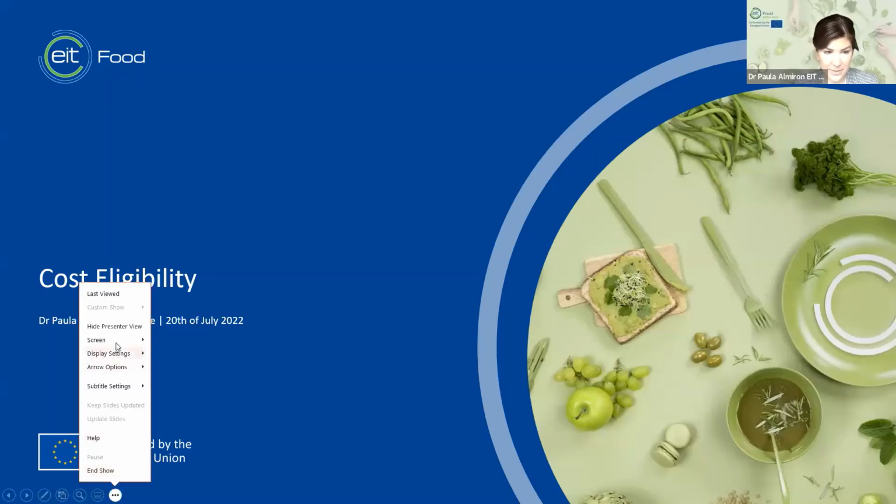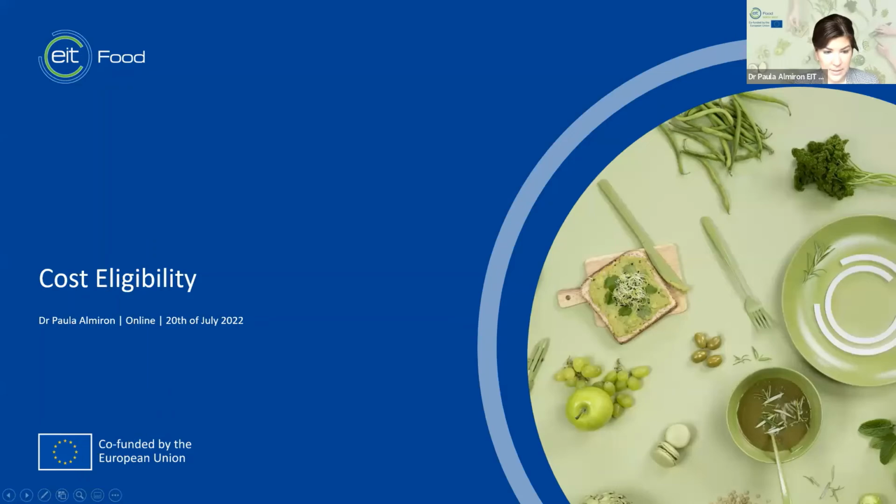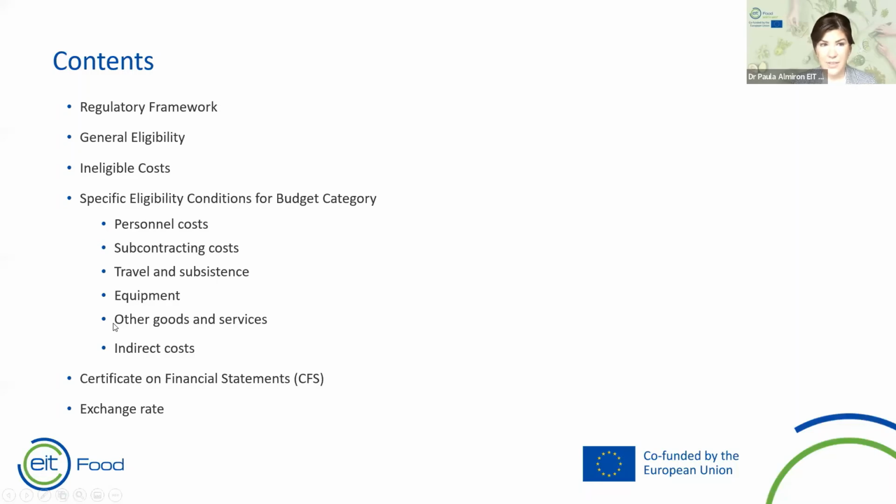Okay, good. So I'm going to share my screen again, and we're going to start with a part that is cost eligibility. Good. Aimee, could you please confirm that we see my slides, but we don't see the notes? Yeah. Okay, that's great. So here we have different topics to cover. I'm going to go through them. If you have questions, you can drop them in the chat. And some of these topics are going to be a little bit heavy, but we're going to try to make it as light as we can.